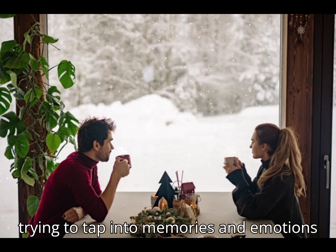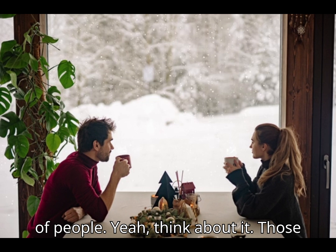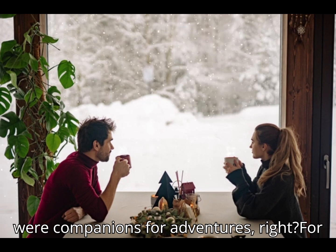Yeah, it's a tall order. You're trying to tap into memories and emotions that are deeply personal for a lot of people. Yeah. Think about it. Those old Scouts, they weren't just cars, they were companions for adventures.